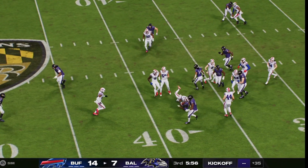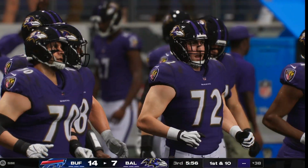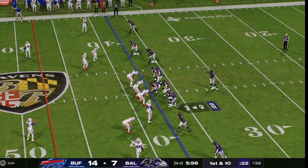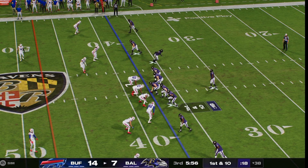Now a crease here as he's past the 30. And able to break this out all the way to the 38-yard line. Great return. The Raven offense set to start this third quarter. And they're still very much in this game, although they do trail. What's the game plan, Charles, for the second half?